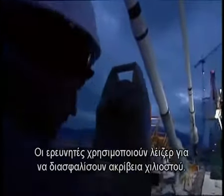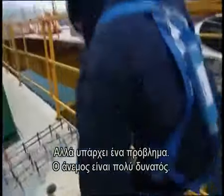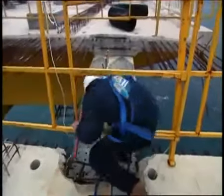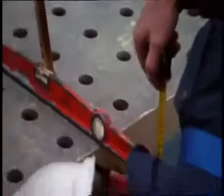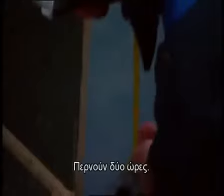Surveyors use a laser to ensure millimeter accuracy. But there is a problem. The wind is too strong. Even the tack lift cannot hold the span steady. 2 hours pass.